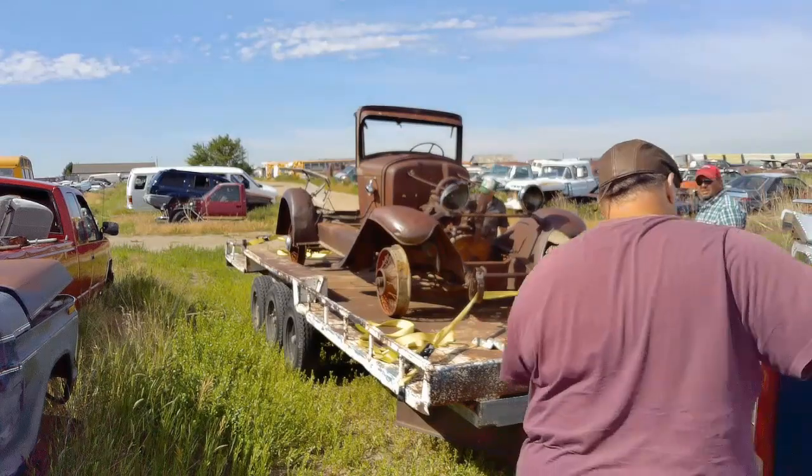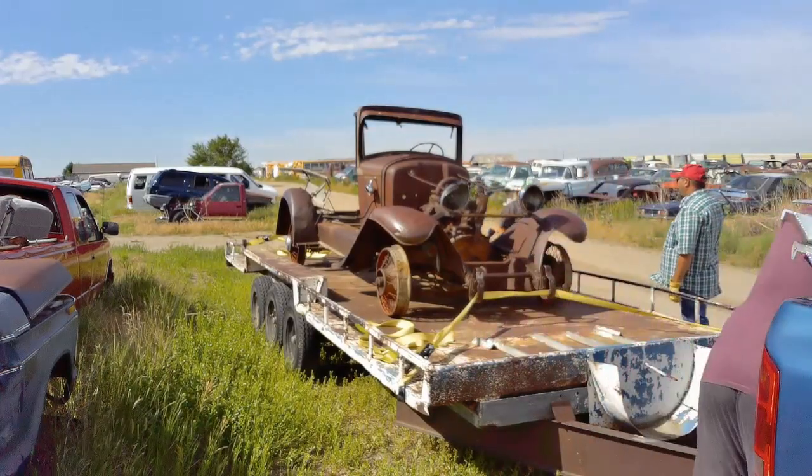Started with the tags on that frame on the back.